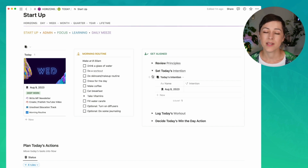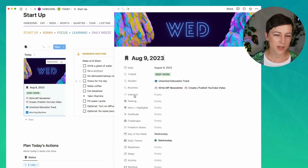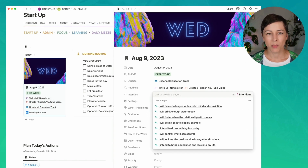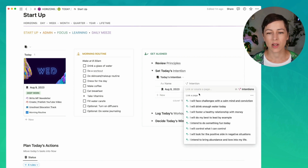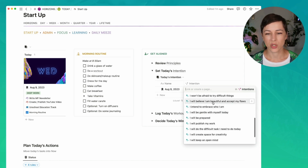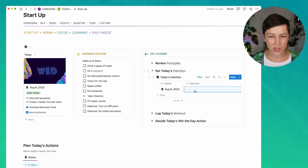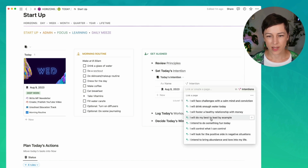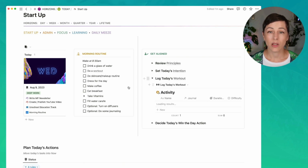Then I set my intention for the day. This is just a linked version of my journal database, which is right here as well. I could go and open this up and actually put my intention here, but I like to actually just separate it out as part of a process. So the journal just acts as a visual snapshot on the left, and then on the right, this is where I can just click on this and scroll through and choose which one. And that way I'm not distracted by all the other properties in the journal, if that makes sense. So I set my intention for today. So let's say I intend to do something fun today. Great.